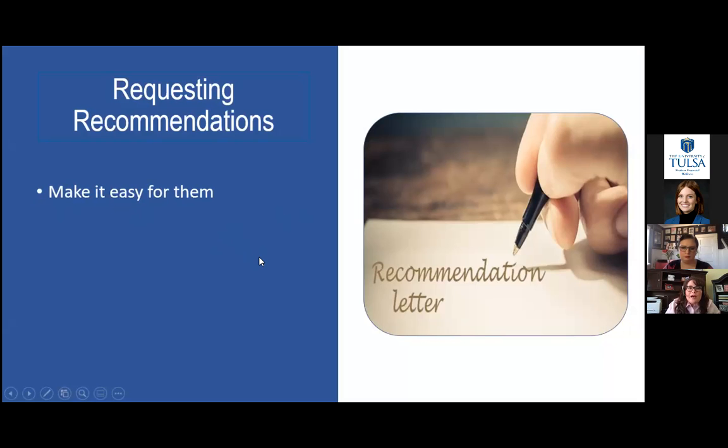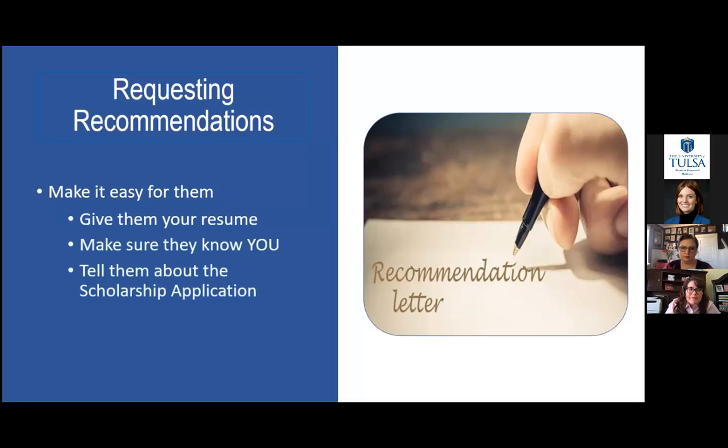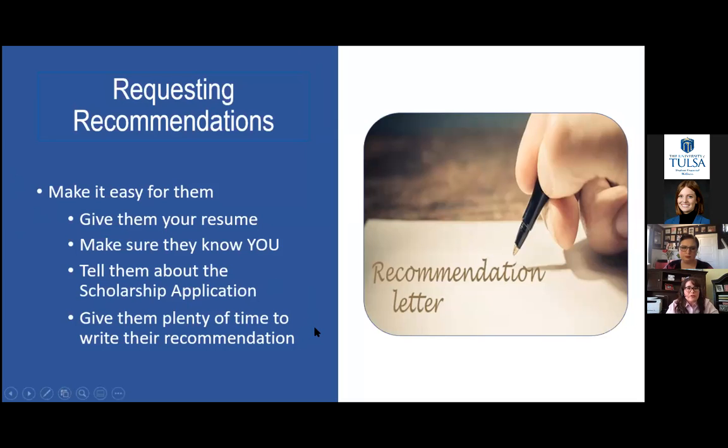Now, once you have selected who you would like to write a recommendation on your behalf, you're going to want to make it easy for them. For example, supply them with a resume of your activities, your volunteer information, all of your accomplishments. Make it easy for them. Make sure they have a good understanding of your academic history, your interests, your goals, your direction in life, what you want to do. Give them a written explanation of the topics that are covered in the scholarship so that they can tailor their recommendation letter to the scholarship you're applying for.